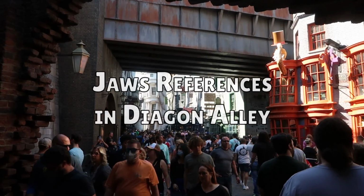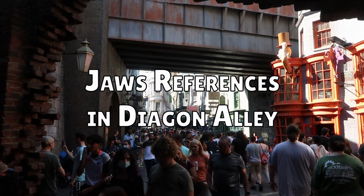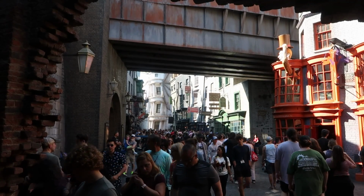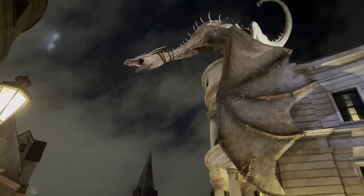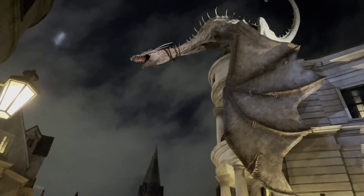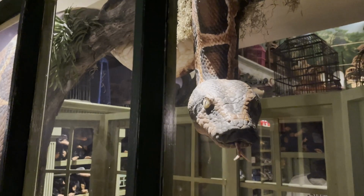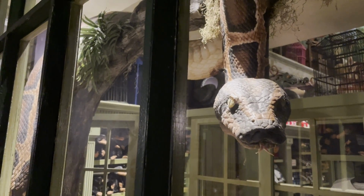The Wizarding World's Diagon Alley sits exactly where the Jaws ride used to be, the beloved Jaws ride that a lot of people were sad to see go, but are actually pretty happy that what replaced it is pretty awesome. The Diagon Alley is a really great land full of a lot of cool secrets and very immersive theming. And there's some cool little Easter eggs here that pay tribute to the Jaws ride that used to be here.